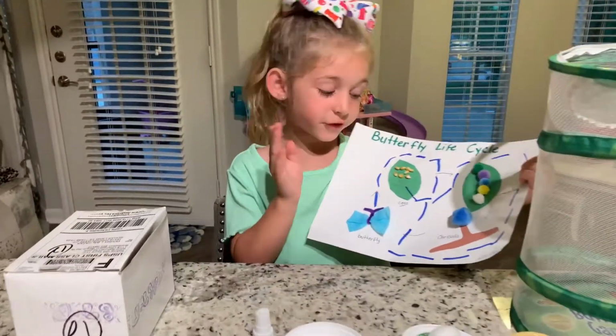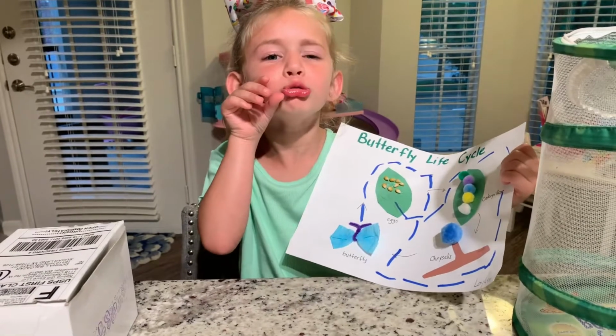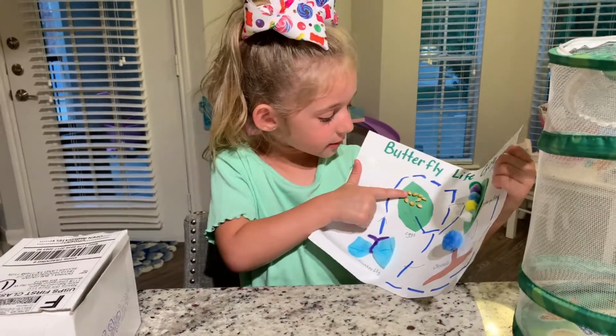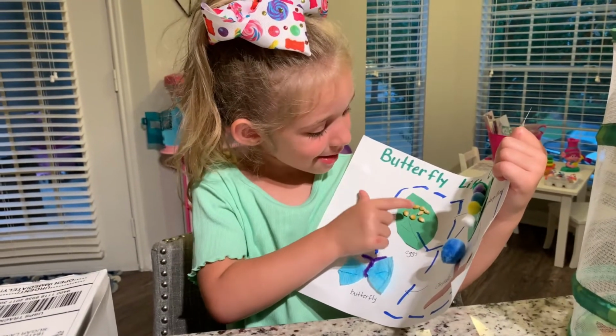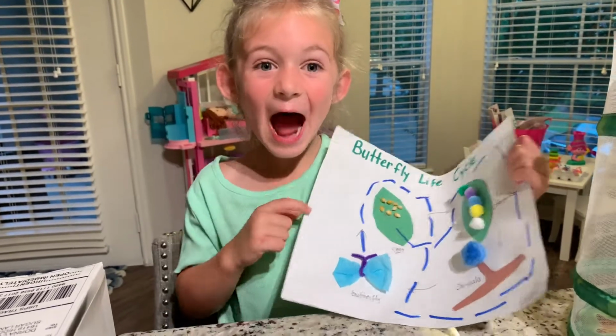So they first start when their mommy lays their eggs. They look so cute. And do you know how many eggs the butterflies lay? There's 1, 2, 3, 4, 5, 6, 7, 8. Oh, they lay eight eggs. Yep. Okay.